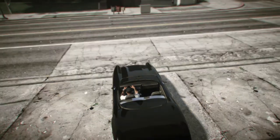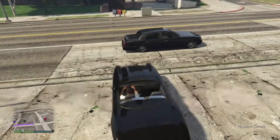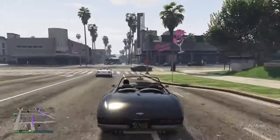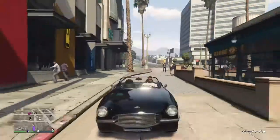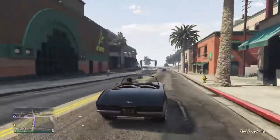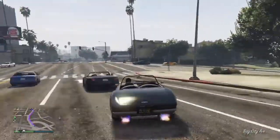Alright, let's go ahead and get the test drive going over to the nightclub, y'all. It ain't that far away. And yeah, hopefully y'all having a good GTA week. This is the same GTA week from when we just did the last episode. Not a new week yet. We ran to the casino a couple times, won a couple dollars out of there. We did a little gambling.